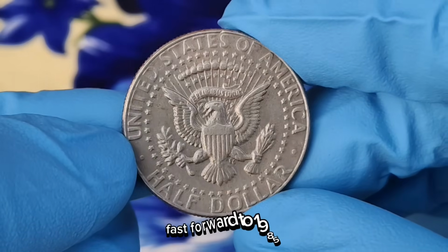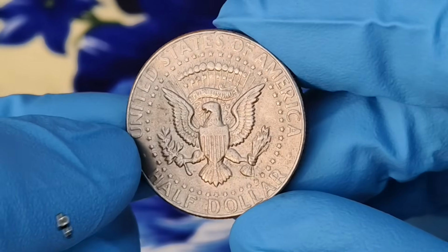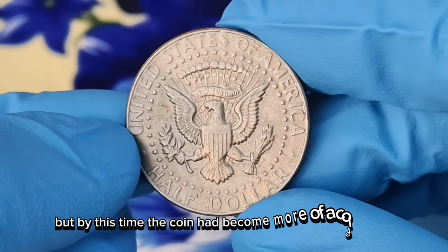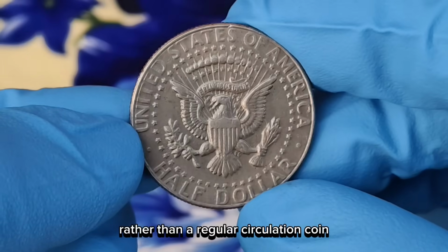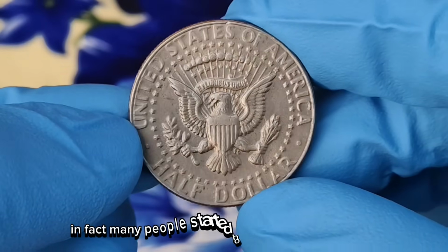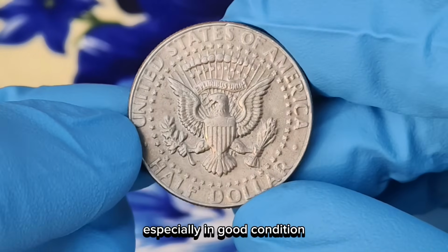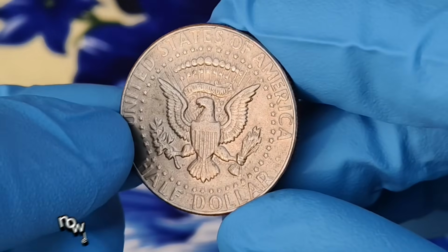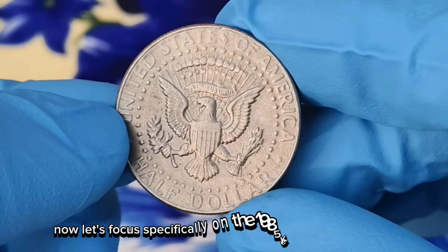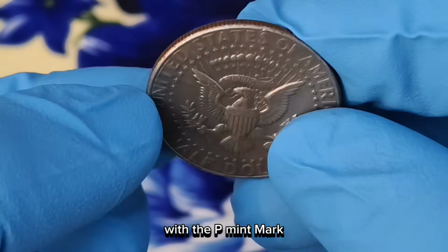Fast forward to 1985, and the Kennedy $50 was still being minted, but by this time, the coin had become more of a collector's item rather than a regular circulation coin. In fact, many people started holding on to these coins, especially in good condition, as they had the potential to become valuable over time. Now, let's focus specifically on the 1985 Kennedy $50 with the P Mint mark.